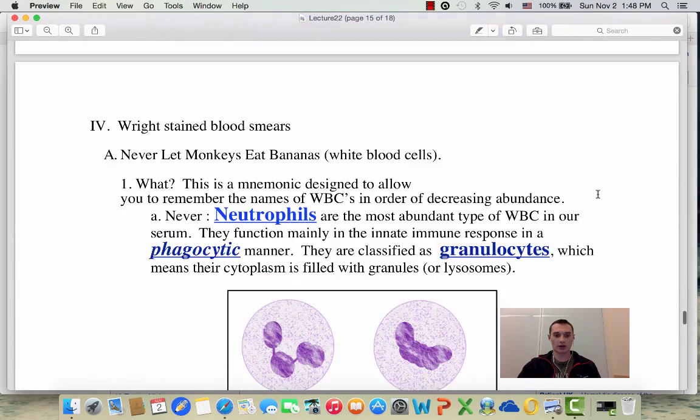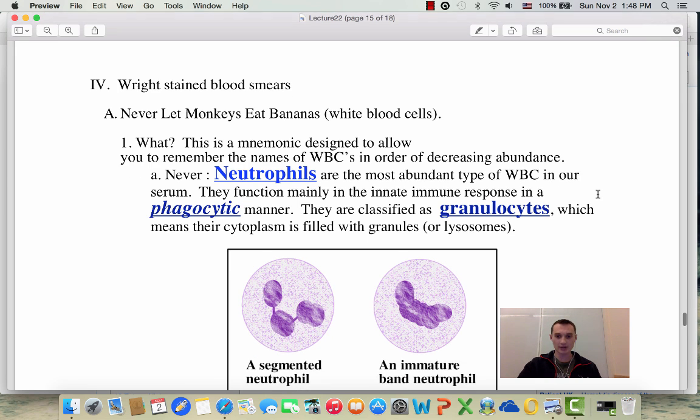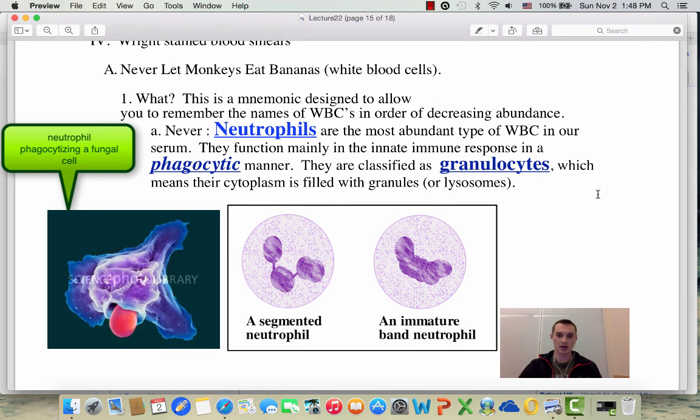Now we're going to move on and look at the different white blood cells that are found in your body. And a mnemonic to remember these is never let monkeys eat bananas. So we're going to start with the N, or neutrophils. And these are the most abundant white blood cells in your body. They are phagocytic, and they are the first to respond to an infection or tissue damage.